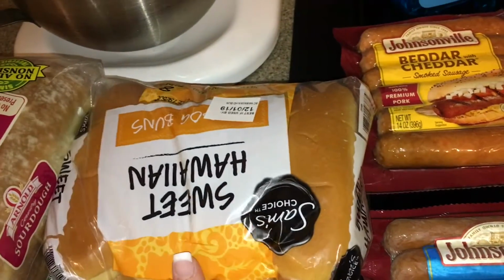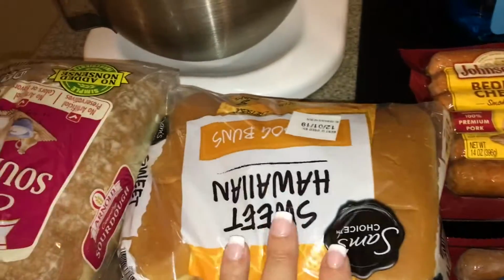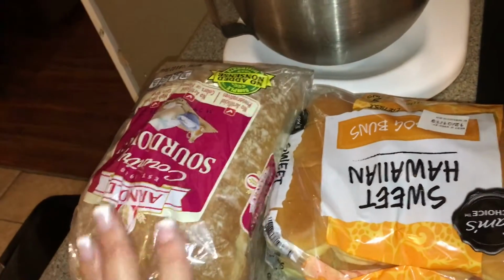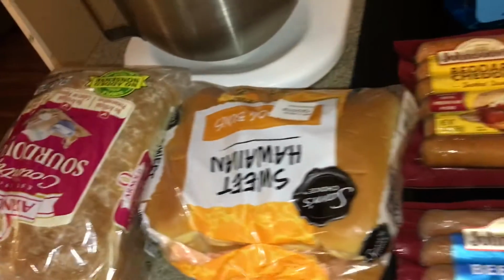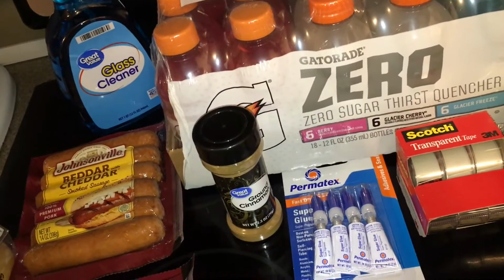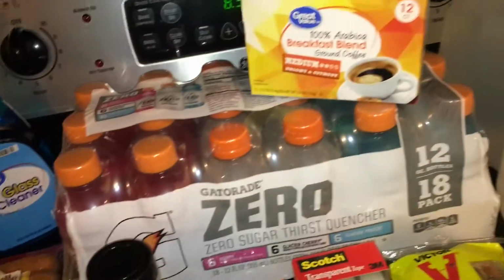And then buns for the hot dogs, for the sausages, and a loaf of bread that we will have for breakfast and for sandwiches. We'll take lots of turkey and ham leftovers to eat, and then we'll have toast and stuff for breakfast.